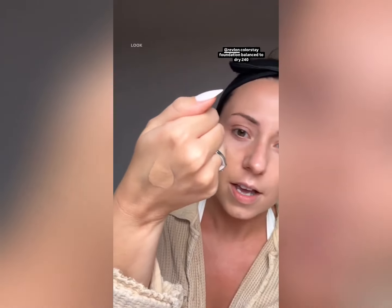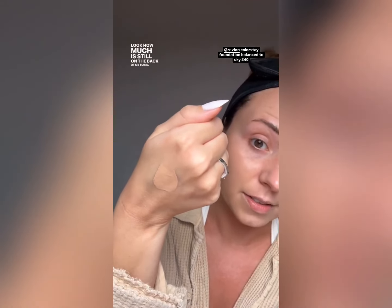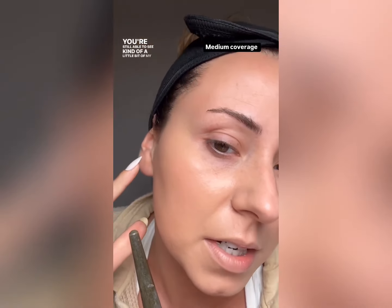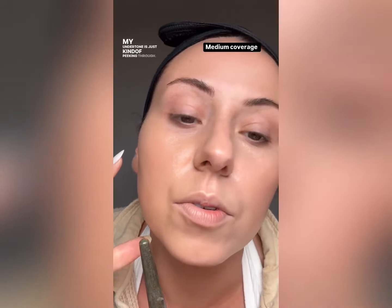This is a medium coverage foundation. Do you see how that redness, and that's a small amount? Remember, look how much is still on the back of my hand. So now I've wound up using less. Look, that's still on the back of my hand. I've used less. You're still able to see a little bit of my skin peeking through, my skin tone, okay? My undertone is just kind of peeking through.